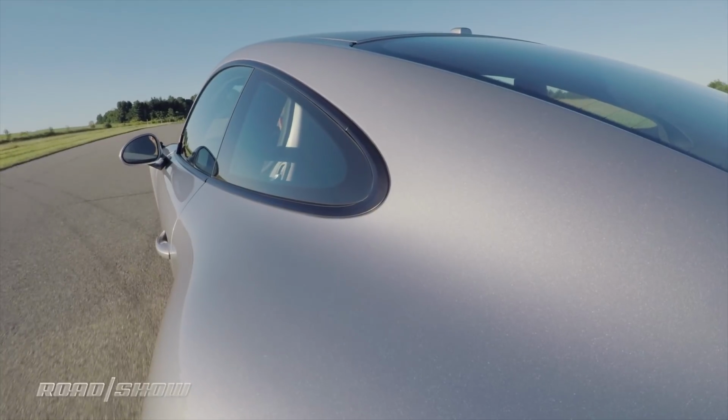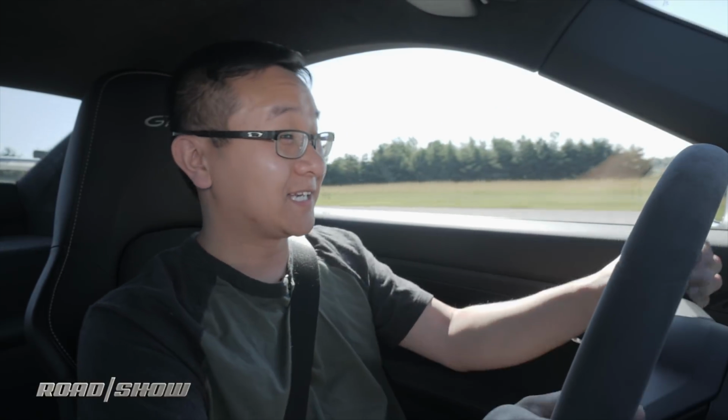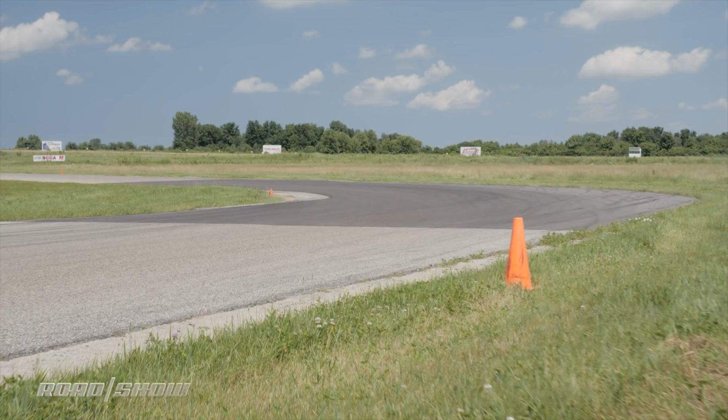The car is just so good and so capable and will do whatever you tell it to do. Stop here? Okay. Turn in here? Sure. Get to that apex? Done.